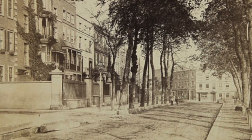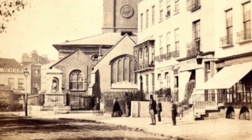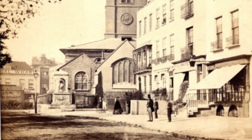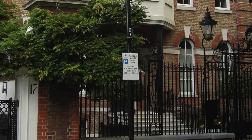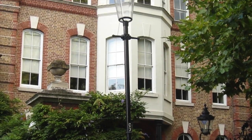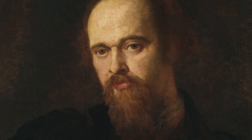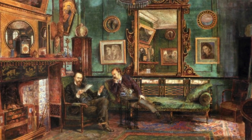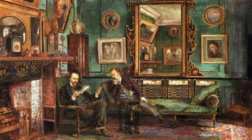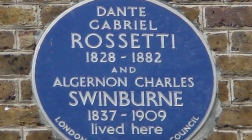Cheyne Walk takes its name from Lord Cheyne, who owned the manor of Chelsea until 1712. One of the most interesting people who lived in the area was Dante Rossetti, a Victorian painter who lived at number 16. Rossetti liked to keep exotic animals, and there are many stories about it. Our favourite story is when Rossetti bought a toucan, which he dressed in a cowboy hat and trained it to ride a llama around the dining room table to entertain his guests.